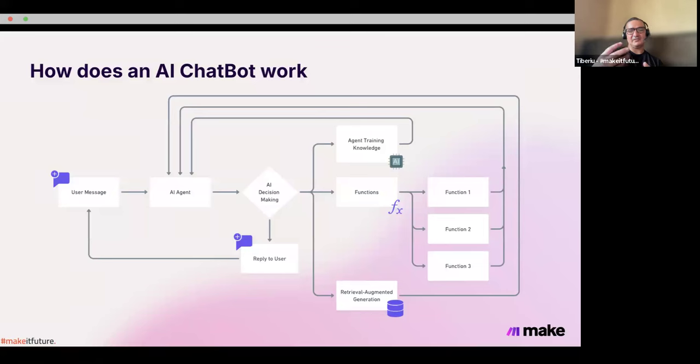So when OpenAI released the function capability about a year ago, being able to allow the agent to think, okay, I need to grab some order information, so then I have a function that can provide that information to me, right? And that's when we started looking at doing this with Make.